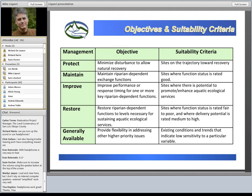So there were a number of different objectives and suitability criteria that we established. We defined five different management strategies for each different function. So of the four functions, wood recruitment, nutrient dynamics, sediment regulation, and thermal regulation, we define a different management objective, and those objectives are either to protect, which means to minimize disturbance and allow natural recovery processes to dominate. It would be to maintain, which means that some treatment might be allowed, but the idea is you don't want to disturb the natural processes too much because you want to let those processes continue to function.